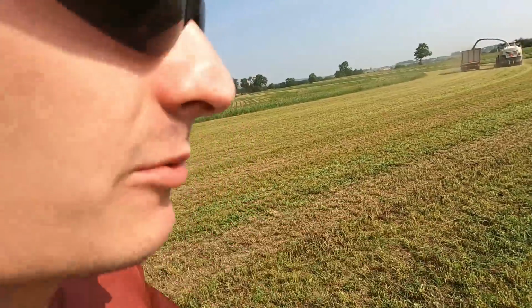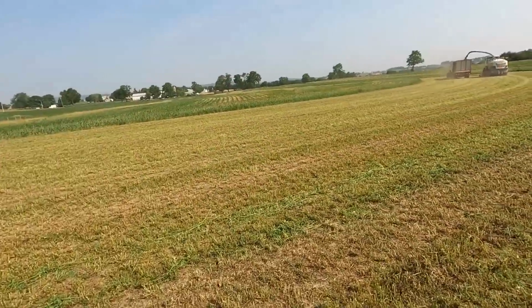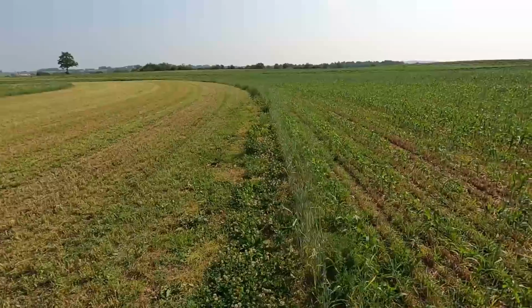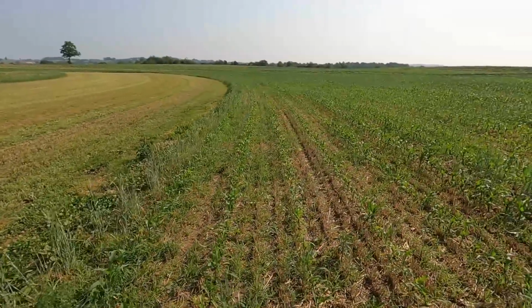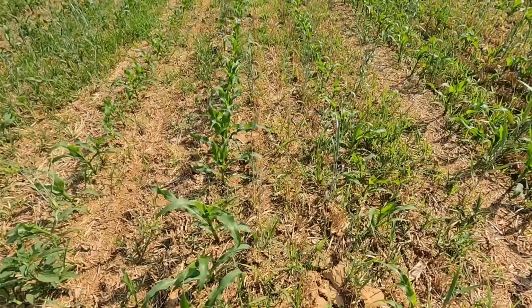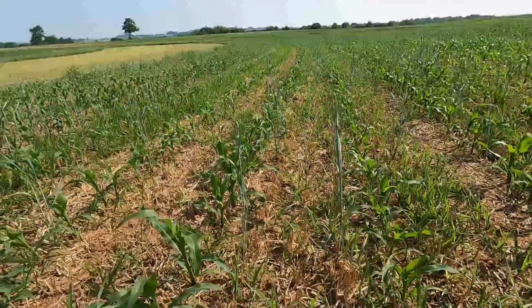After we harvested first cutting, we interseeded some sorghum into this crop, but that stuff didn't even germinate. It was so dry. So you can see this cornfield here, we got a lot of weeds growing. These fields across this part of the farm here seem to be the worst. Grass is growing here. They're gonna be stealing nitrogen and moisture from the corn.